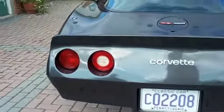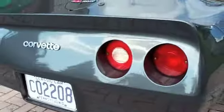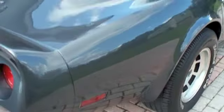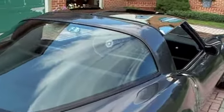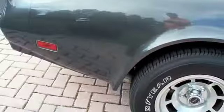It's titled in Pennsylvania. It's titled as a classic car. The car is actually owned by a medical doctor, and he's had it in storage for a number of years.